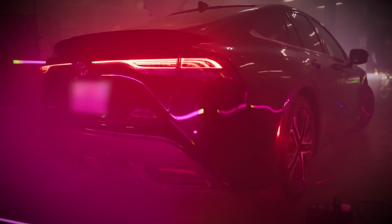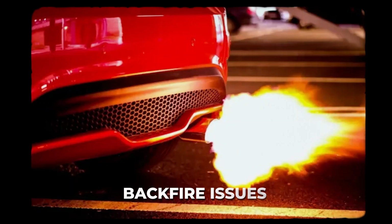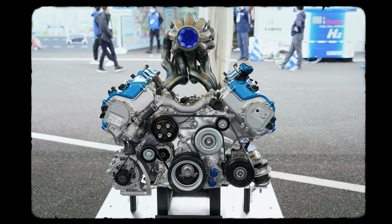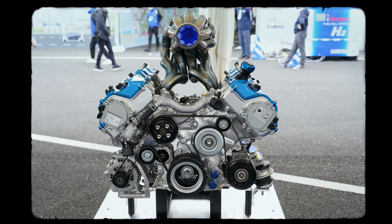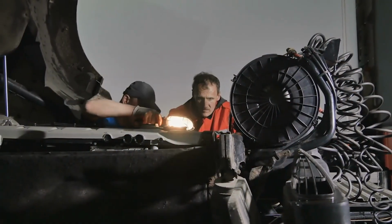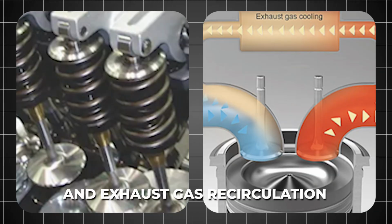No explosions, no fire. But here's where it gets tricky. Backfire issues, nitrogen oxide formation, and the need for special engine designs create real engineering challenges. Scientists combat these with techniques like pre-inlet valve concentration gradients and exhaust gas recirculation.